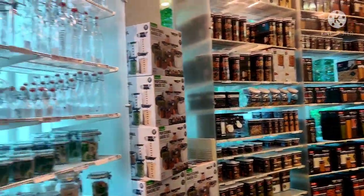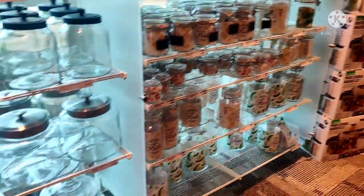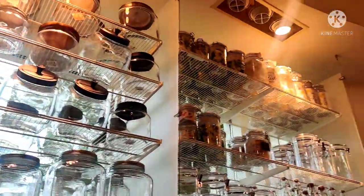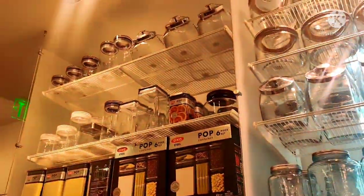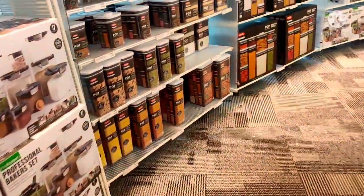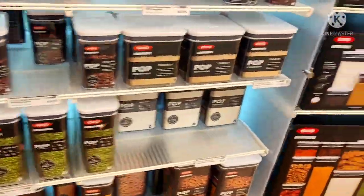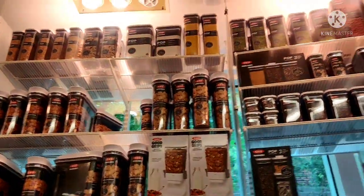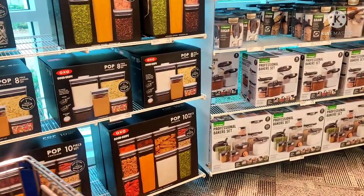I already knew they were going to have millions of containers here at the container store. But I also know Ron is cheap when it comes to certain stuff. And I knew these containers, he was not going to pay the price for them. I just knew he wasn't. But I appeased him and came into the store anyway, just so that he could see. And so it was a no-go.